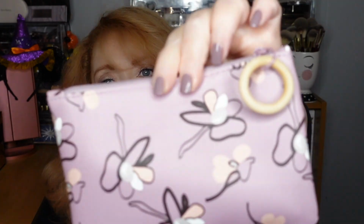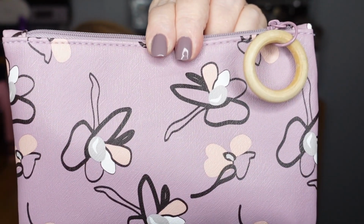So let's start with the first one in here, and let's check this one out. This is, yes, I believe this is the Glam on the Go Trio. And it came with this pretty bag. This was obviously a bag from a prior month, but it's nice that they put the bag in here. It's actually a really pretty bag.